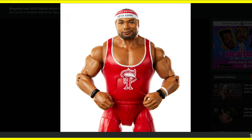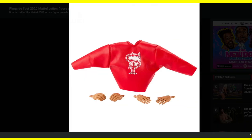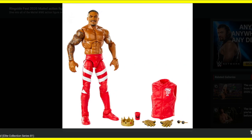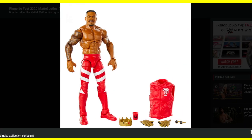So there we go. We've got Angelo Dawkins. There is his entrance jacket with his swappable hands. And I thought he had just lost a lot of weight then. For a second, I was like, wow, that is him after he has been on a crazy Atkins diet. But no, it turns out it's actually his partner, Mr. Bianca Belair, Montez Ford. Montez Ford looking absolutely ripped.